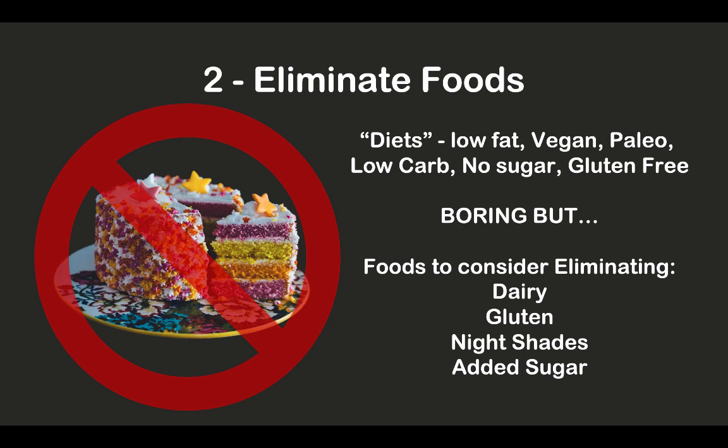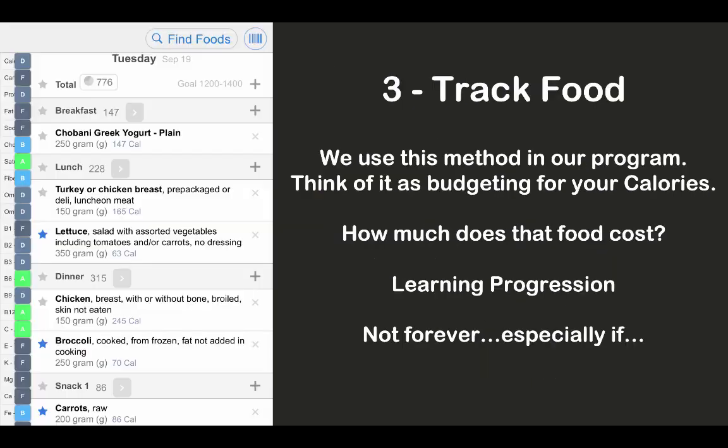All right, so over the long term, this one usually doesn't work, but there's a time and a place to actually consider it. Foods to consider eliminating: dairy, gluten, nightshades, or added sugars. There are certain things that could be causing inflammation and extra problems in your body. If your body is sensitive to them, it gets inflamed when you have them. Going without them for a while could be super helpful for you. It doesn't mean you have to go without them forever, but sometimes you've got to get your body under control.